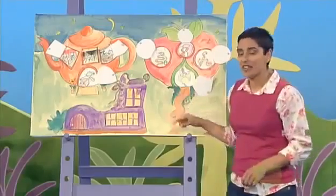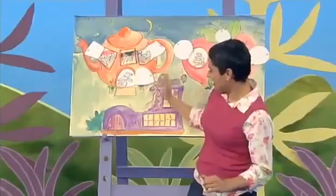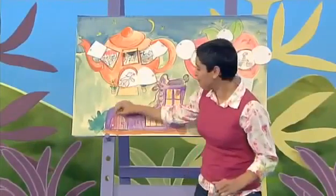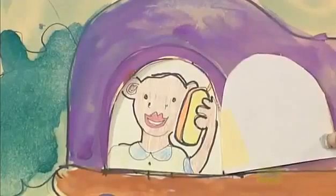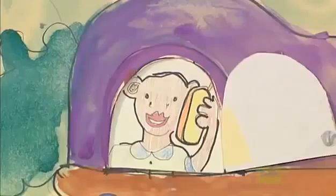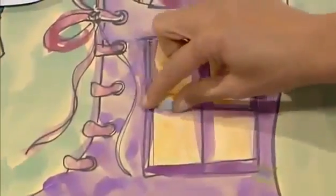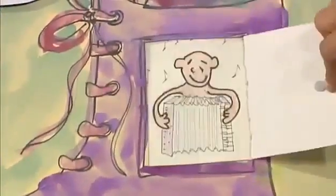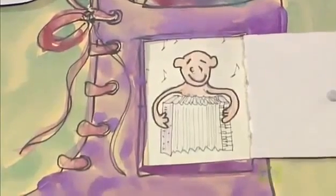Let's find out now who lives in the shoe house. Open the door first. Oh, Mrs. Monkey on the phone. I wonder if Mr. Monkey is behind this window. He is, and he's playing a piano accordion.